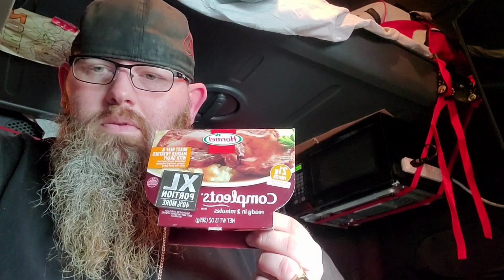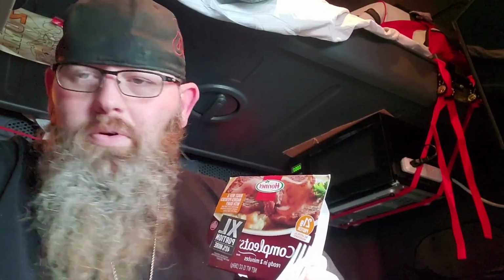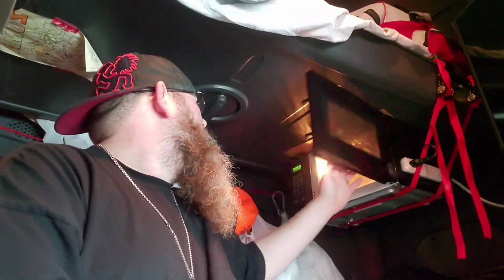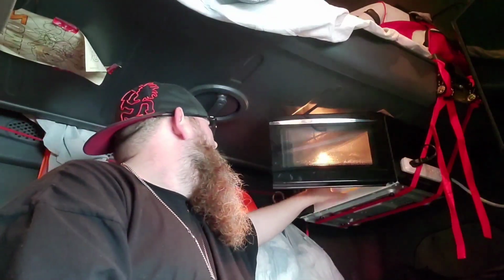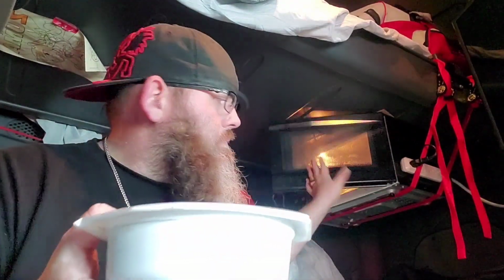Alright, so what I'm going to eat today is the Hormel Complete Extra Large for an extra large guy. It's a little meal right here. It's pretty good. 21 grams of protein. I don't know, I'm not a health food person. Got it up there in the trusty microwave. Pull it out. Little tray. Doesn't have to be refrigerated.